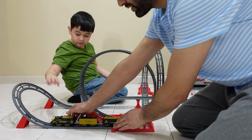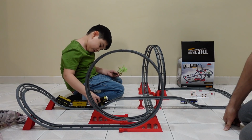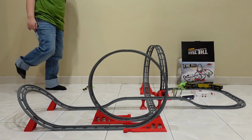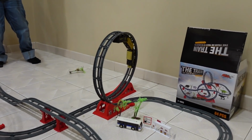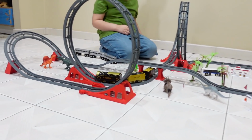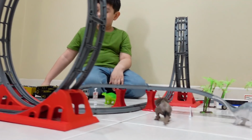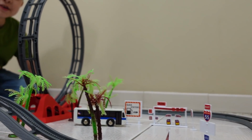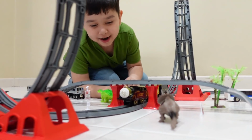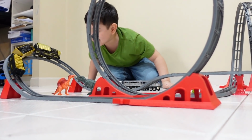Underneath the train, there's some type of mechanism that allows it to hold on to the ramp part. Oh my God, it's working! Wait, it got a little stuck there. I think because Johny moved it. We're gonna try again. It's going! Yes, we're gonna make some crashes. Oh! It's so cool, right, Johny? Yes!